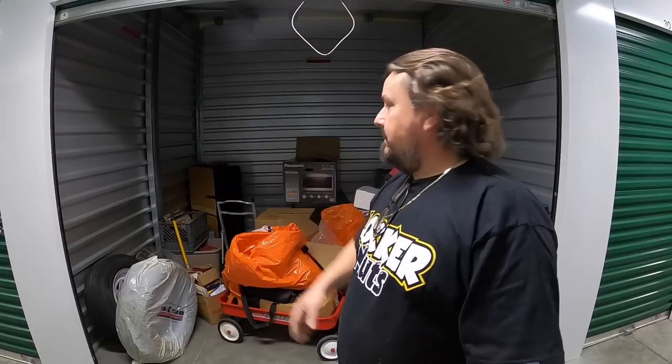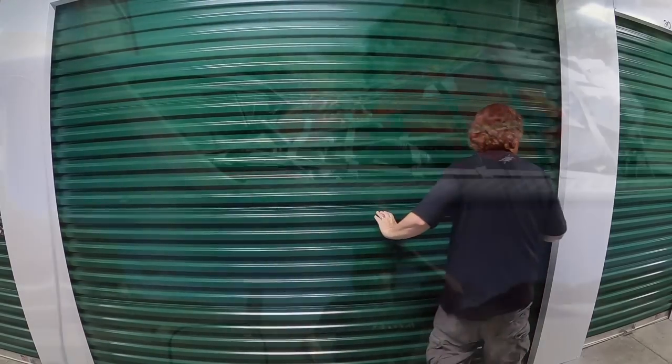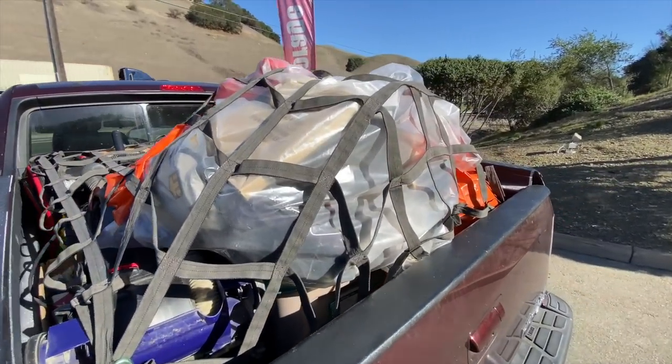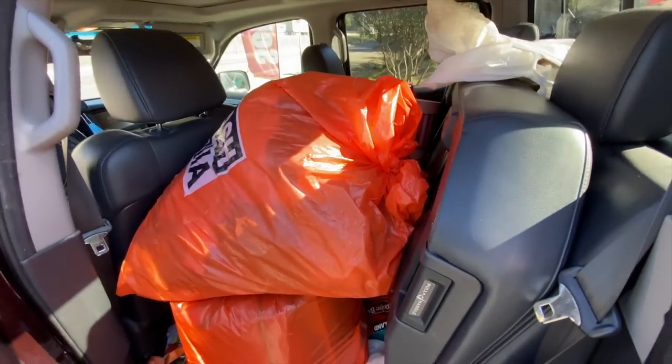But all the donations are on my truck, I enjoy it. I like the maybe a little OCD-ish. I'm going to wrap this up right now, and I'm going to start getting to those errands. I got a phone call and I almost forgot to show how much stuff I'm bringing to donate. Look at that. My whole truck bed and backseat is all full.